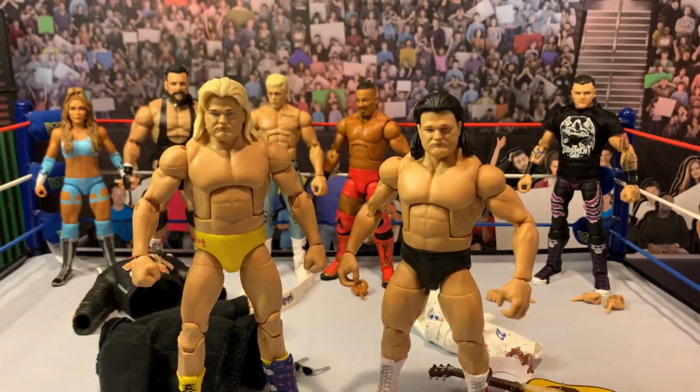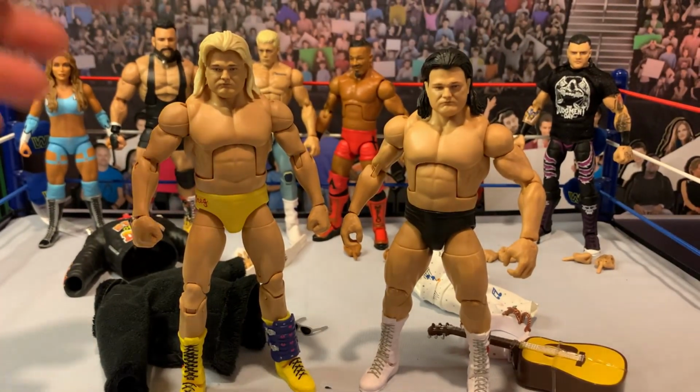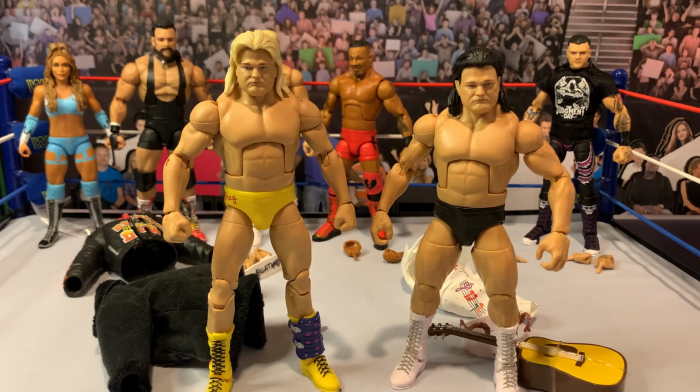I think it's the same. Oh, maybe not. I don't know if it's the same sculpt. But you can see the height difference here is ridiculous. And I think this is much more accurate. His legs, they do this with a lot of the older guys.